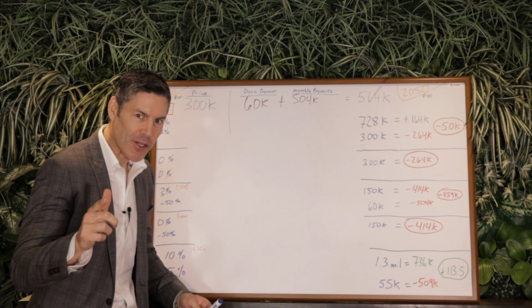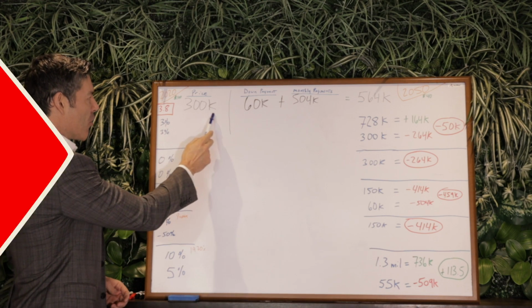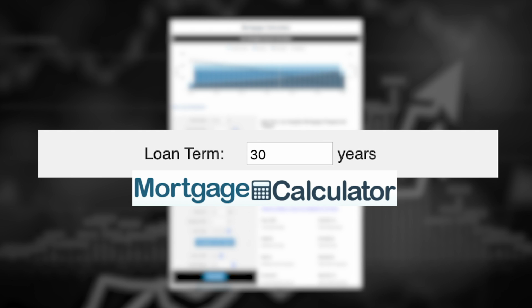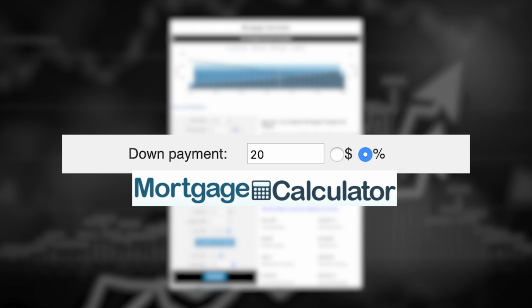Today's housing market, should you buy right now or wait for the crash? Let's go over the exact math. For this example, we're using a home price of $300,000. That's in 2020. We're using a 30-year fixed rate at 3.8%. So that gives a down payment of $60,000, 20% down.